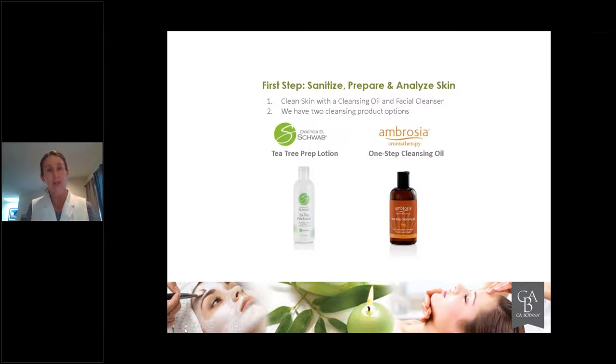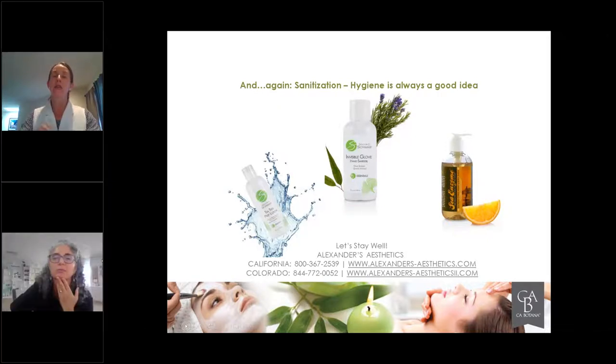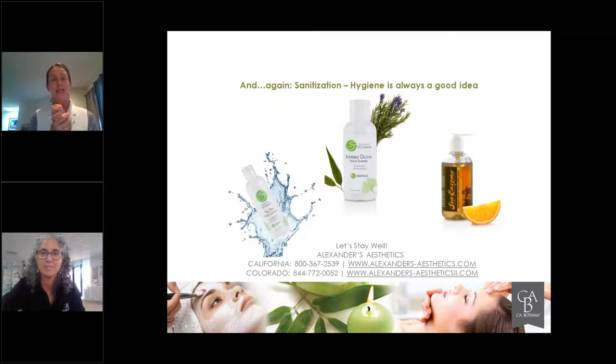Same with the one-step cleansing oil. The one-step cleansing oil is a hair treatment as well. And it's something that incorporates that sanitization and that hygiene into everything that you're doing. So the tea tree prep lotion, the invisible glove to protect your hands, it's an antimicrobial sanitizer, and it's a skin protectant. And then the seaweed citrus hand and body wash. You will find such a difference by transitioning at every sink that you have in your house to this hand and body wash, and then in your shower as well. When we're bathing as much as we are during this time, we're taking care of our hands and washing as much as we are, it's important.